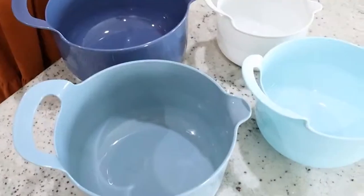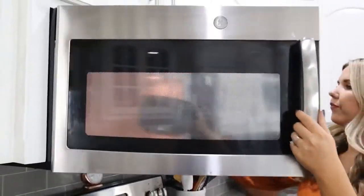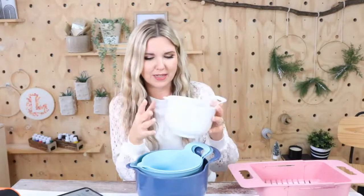We were cooking something earlier today that it would be nice if it had a little pour spout on it, with all that water. It's so messy. Having a pour spout on the bowl, you don't really think about that, but that's a nice feature. So I love this little set of 4. I love how compact it is. It would fit right into your cabinet. And it also comes in some other fun, trendy colors.